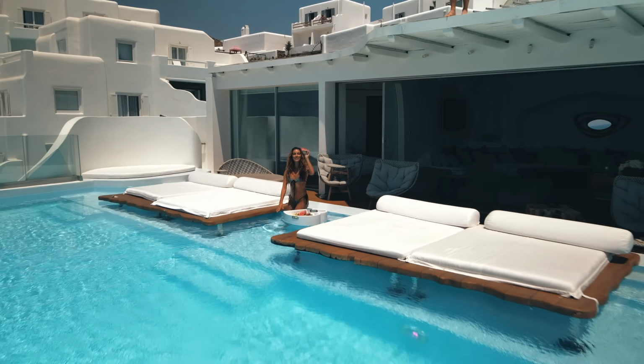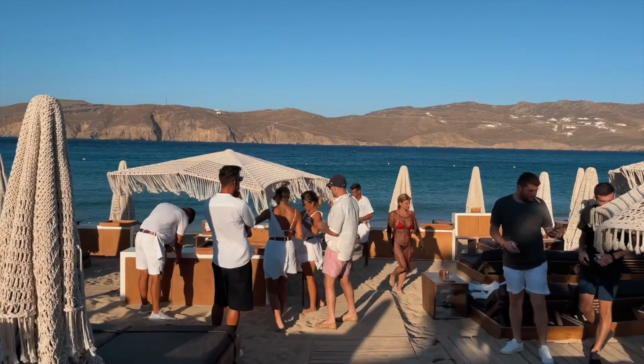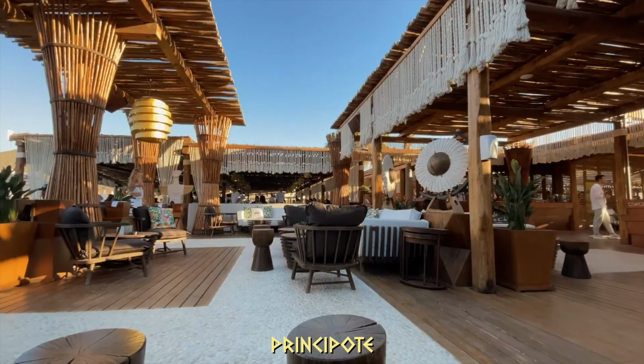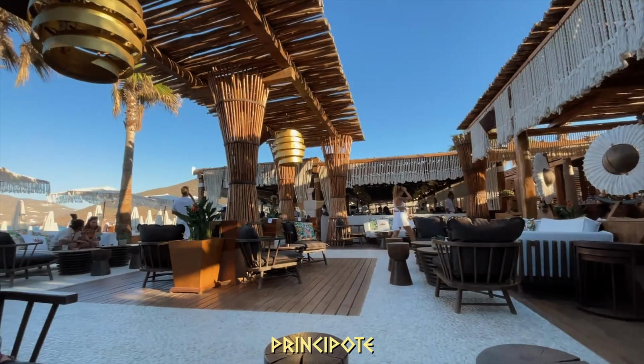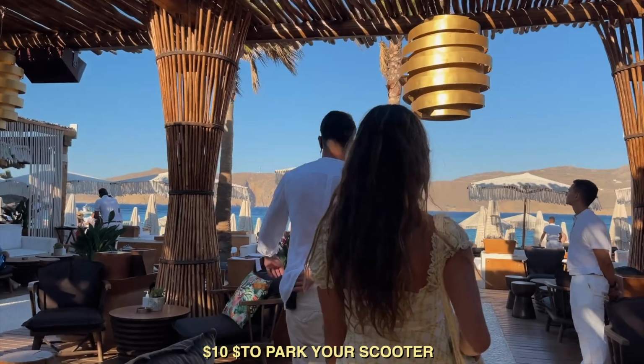Now, partying in Mykonos isn't just a nighttime thing. In fact, a lot of the beach clubs get going by midday, and one of them is 𝗦𝗡𝗡𝗡𝗡. 𝗦𝗡𝗡𝗡𝗡 looks to be one of the most expensive beach clubs on the island, if not the planet. To park my scooter cost me 10 euros in a massive parking lot.